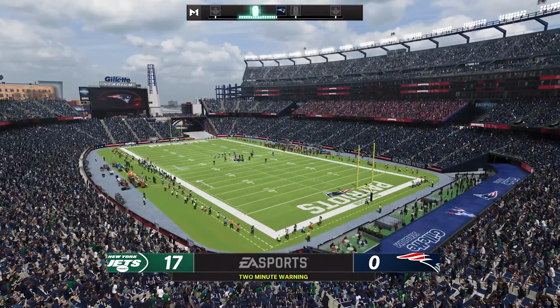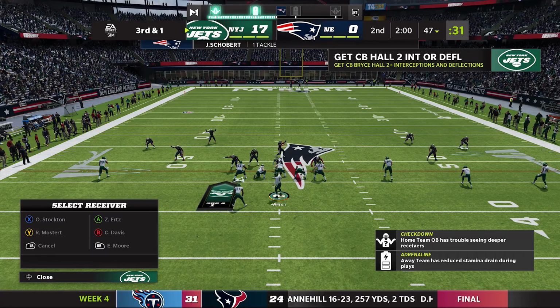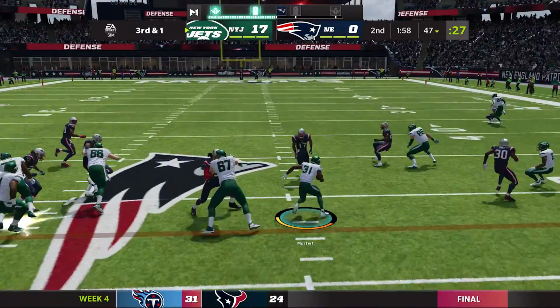We're here to fight out every win we can get, man. 2-minute mark in this first half. We're here to grind out every win. Look at how open Zach Ertz is. Coach will have stats and scores from the early games going on here around the NFL.